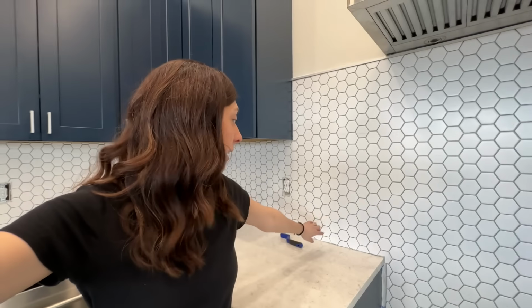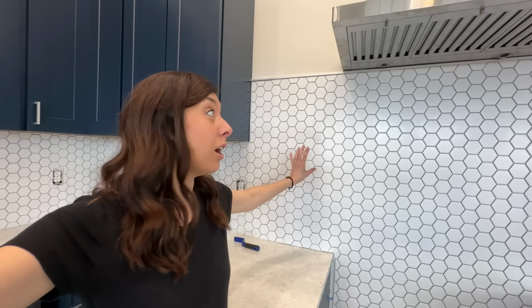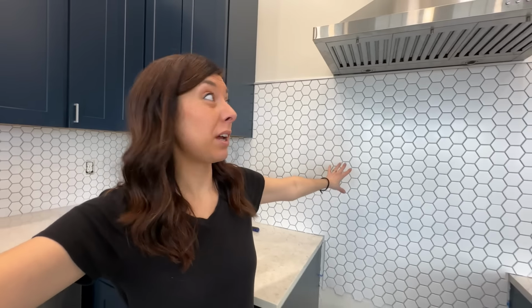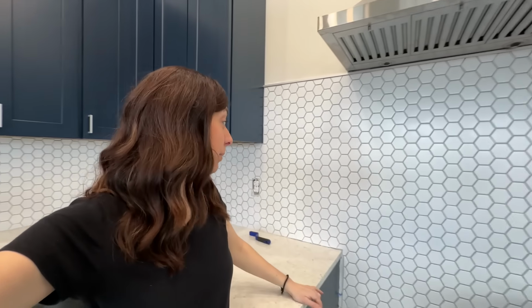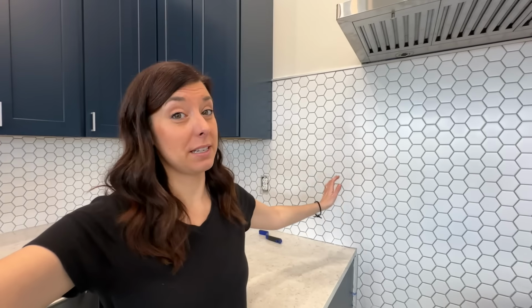We're just over here getting some of the grout off one of the tiles, and noticed already that we had some splashes from cooking. We have only cooked in here a couple times with this tile on here, so that's one of the reasons why I have a backsplash, to have the walls protected and easy cleanup. So already it's proving to me it was needed.